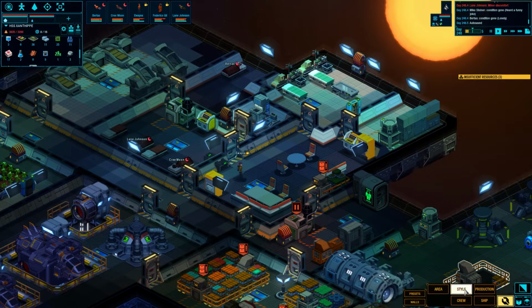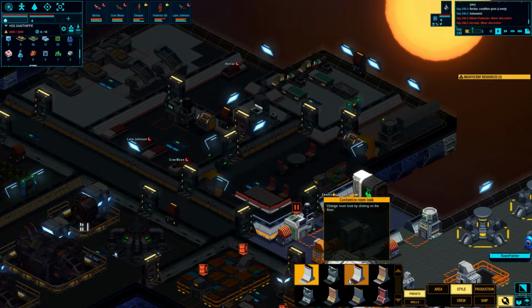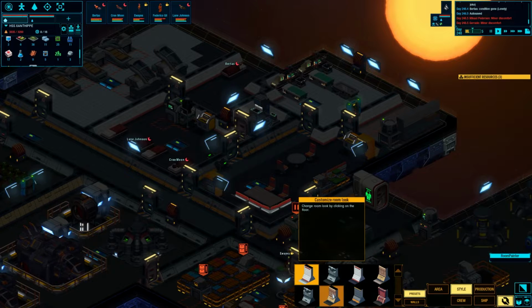Oh, it's for setting prisoner areas. Got it. Let's look at the presets. I do like these. Set that up as that. We'll make the kitchen into... Inhaled some coffee there. What do we want to make the kitchen?